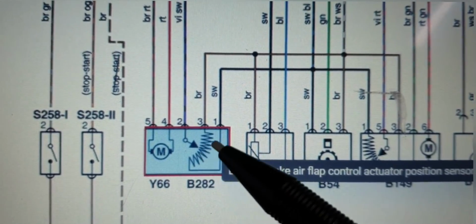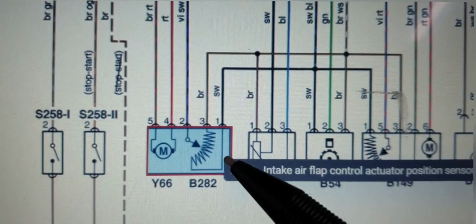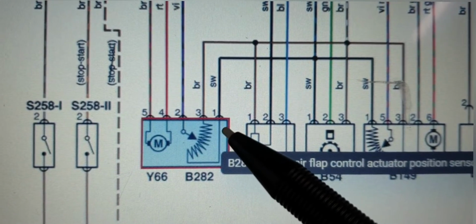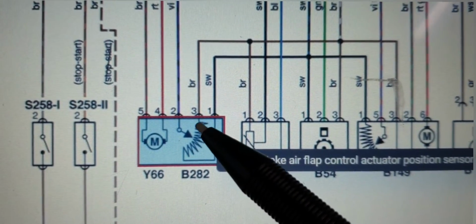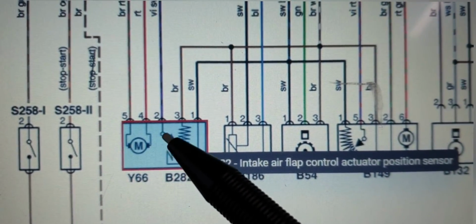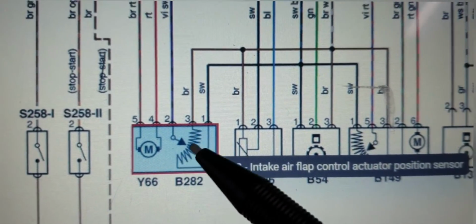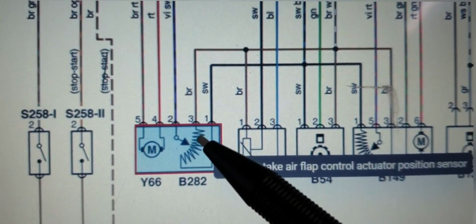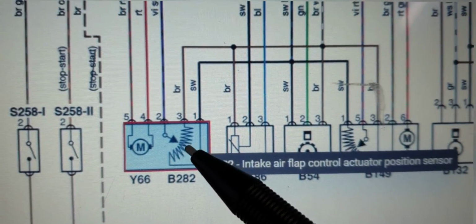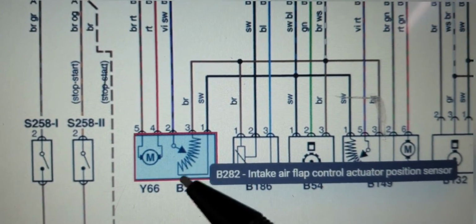So as I checked at the sensor, as I'm going to show you on the camera, pin number 1 was the 5-volt supply voltage, and it had 5 volts, and pin number 3 is the sensor ground wire. But when I checked pin number 2, it's showing 0 volts with the wiring connector connected to the throttle position sensor.